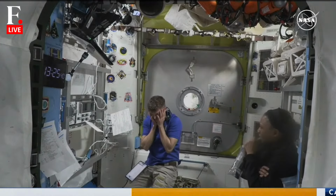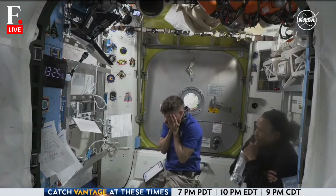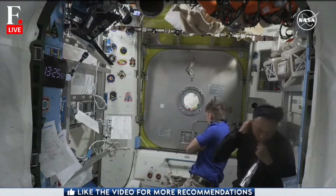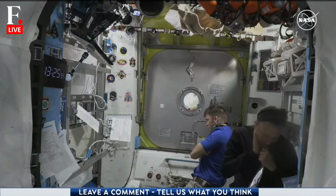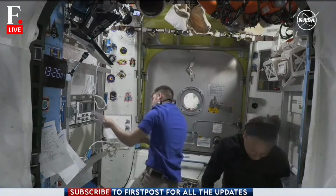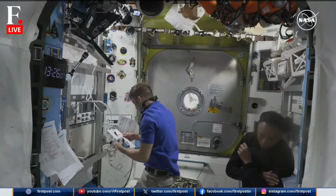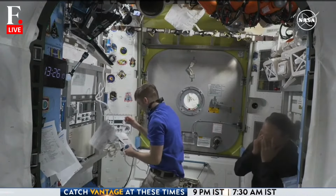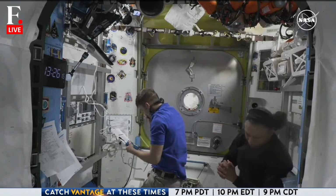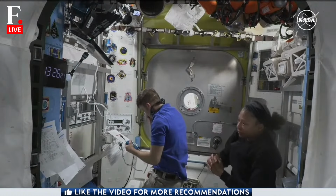Gauge still reads between 10 and 5 on the negative side. Had a good leak check in step 7. And you can switch your glove heaters to off. Two heaters off. EV1, glove heaters are off. All right, just double check, make sure there's no contamination on them. There shouldn't be, since you didn't go anywhere. I know. No contamination.